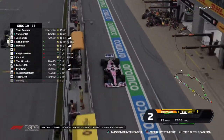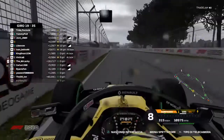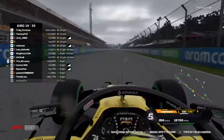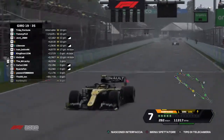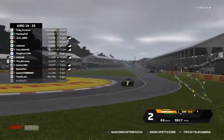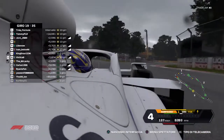So maybe Mr. Lucky and the others did a good thing. Limino touched the wall for sure, because he was ghosting. And also Mr. Lucky. He lost his old front wing. Oh no! No, Mr. Lucky as well touched the wall. It doesn't seem to have damage, though. But let's see where he comes out. He comes out still in P9, which means that maybe he hasn't necessarily made a bad call.